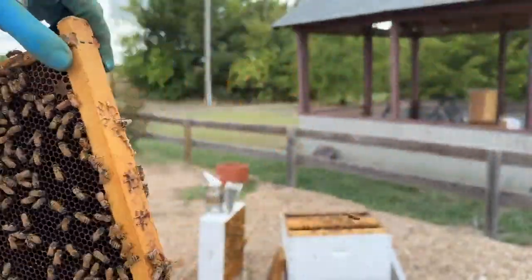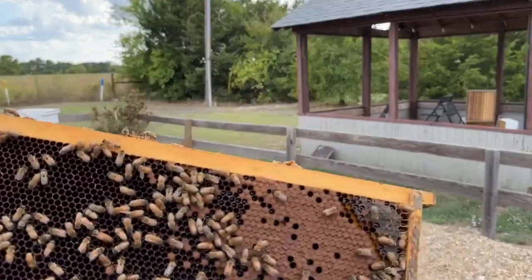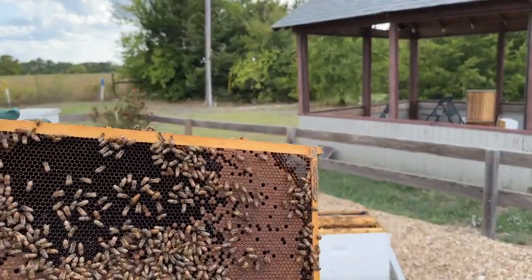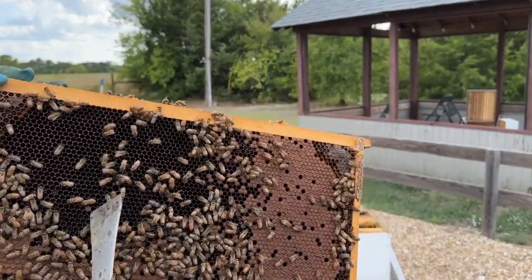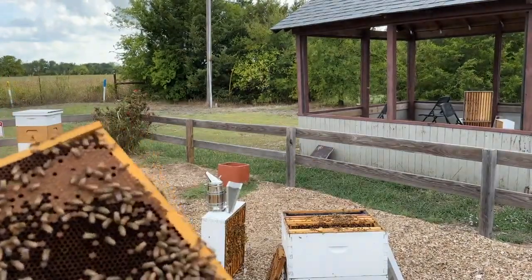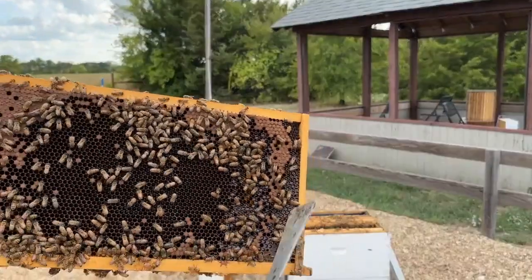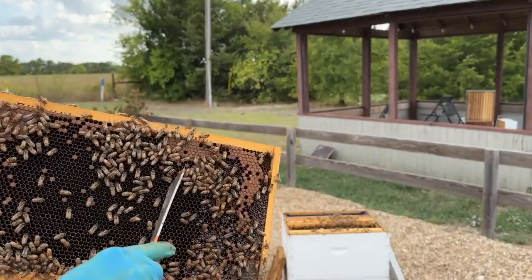But one of the key signs for me to see if a hive is honey bound or not is: is there open space where the queen is laying? So if you take a look at this frame, you've got capped brood, you've got all this open space, and the queen's actually actively laying in it right now. And I've got multiple frames in the hive like this, where again, some honey on the outside edge, capped brood, open space in the middle.